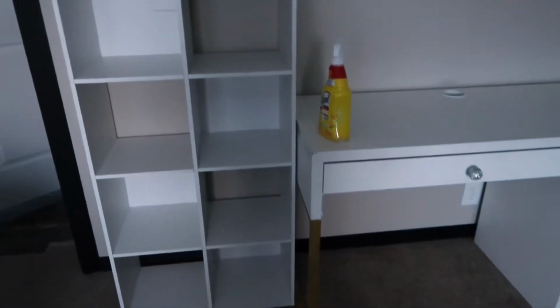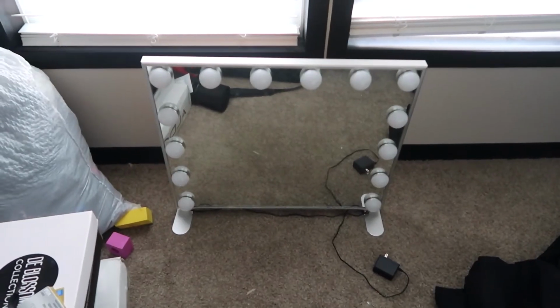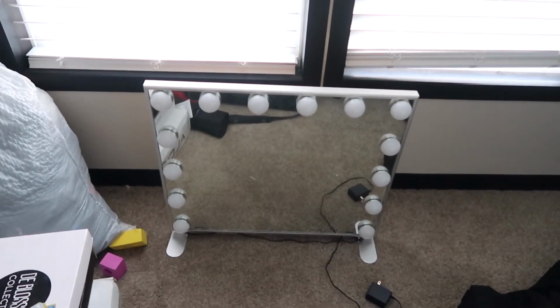Okay, so now everything's clean. I couldn't get off my eyeliner stuff, but I'll figure that out later. Now I need to put my vanity mirror there, clean it a little bit, and then yeah.